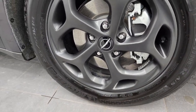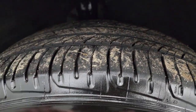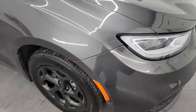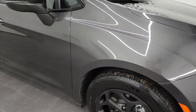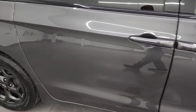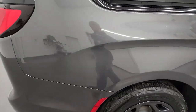Michelin Premier AS tires. These are 235/60 R18s, and they have right around half the tread left on them. As you go down this side of this 2021 Chrysler Pacifica Limited Hybrid with the S Appearance Group, take note of how clean that body is, how reflective and mirror-like that paint is.